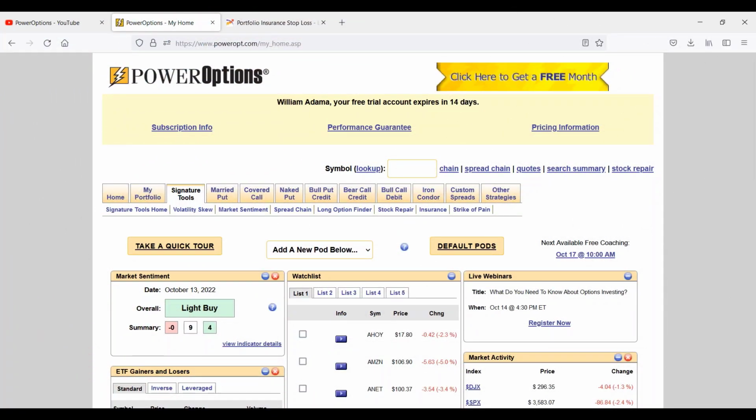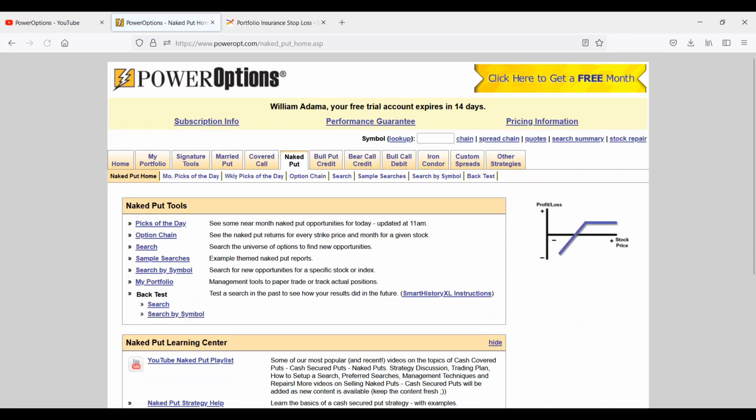So let's start off with Ra. Ra says, could you demo how to choose the best strike for selling puts with optimum premium? I usually sell cash secured puts for under $50 stocks. Okay, so the naked put cash secured approach, we'd go under the naked put tab.